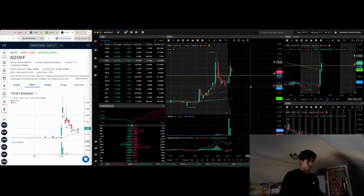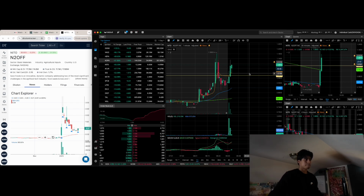All right, it closed above $1. It's coming for that retest. Going to enter with 50 shares. Entering 50 shares. See if it holds. Got filled at 1.05. Going to have my stop loss at 0.98, right below $1.